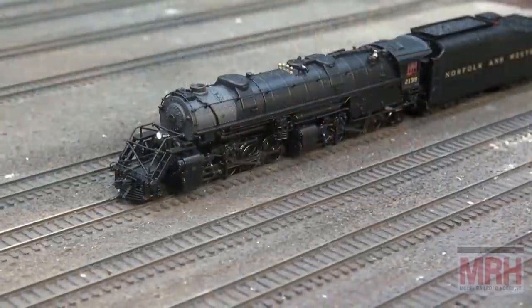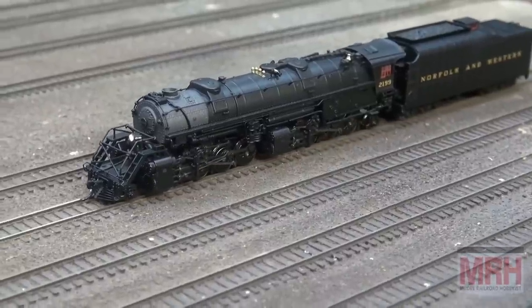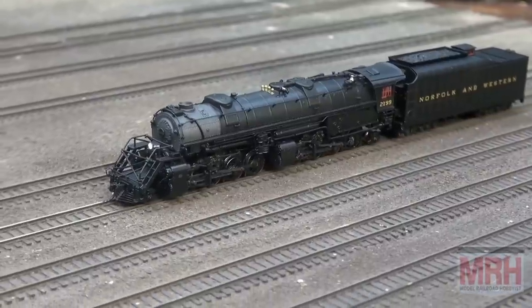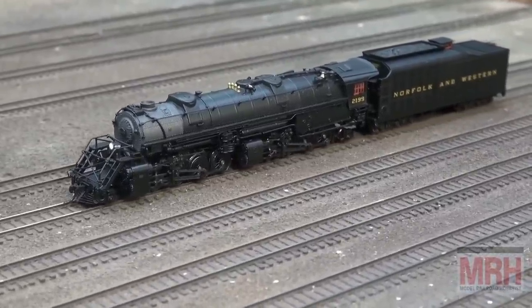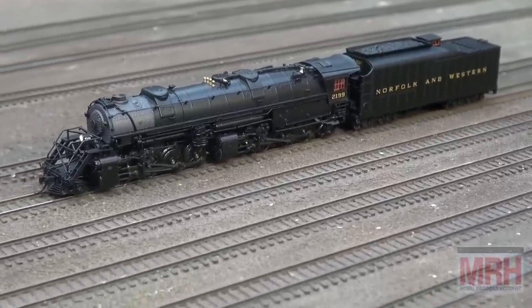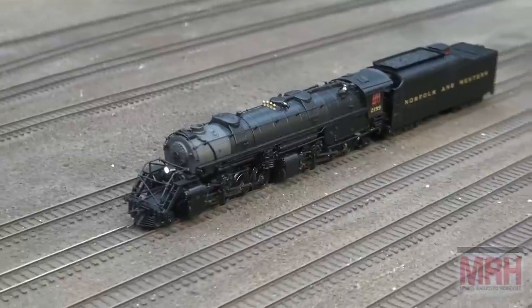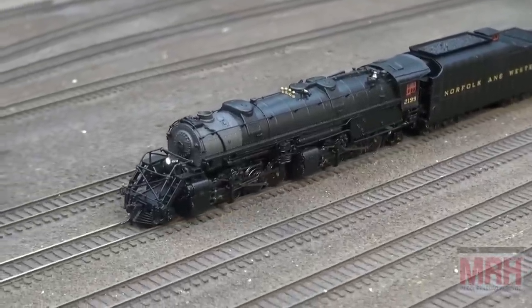These models are amazing. The fact that they've got the Paragon 4 sound system in it with Rolling Thunder. They've got the integrated dual mode decoder with back EMF. These things run really slow and really sweet. I also have video of them running that I'm going to show you while I describe these models. The precision drive mechanism is engineered for heavy load towing and smooth low speed operation, with extra built-in capacitors so that they don't stall on your layout.